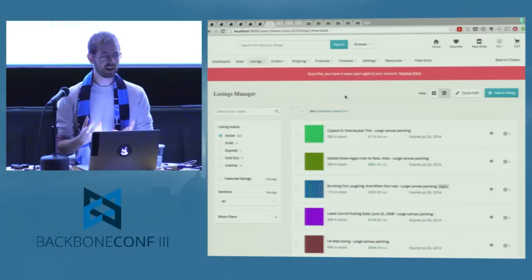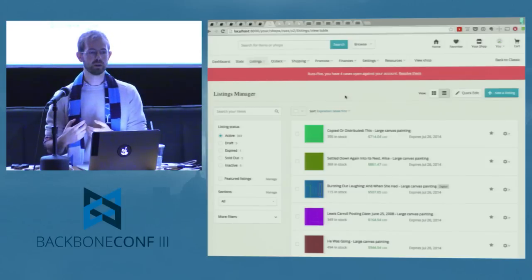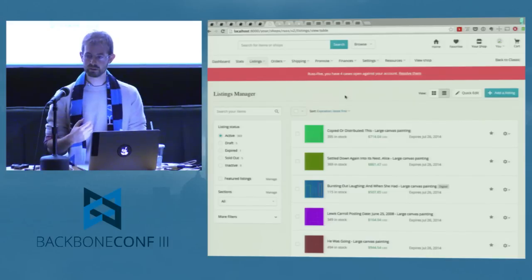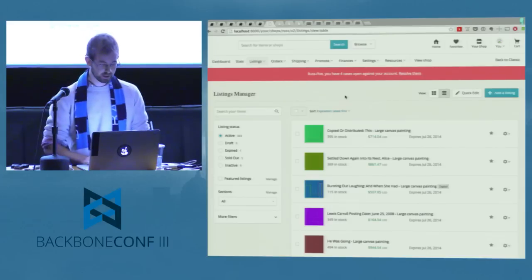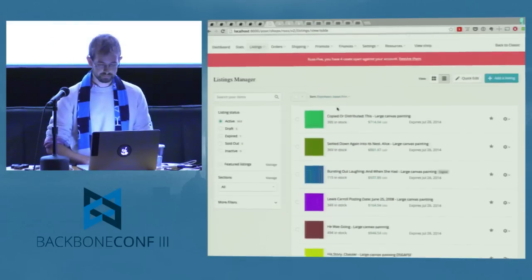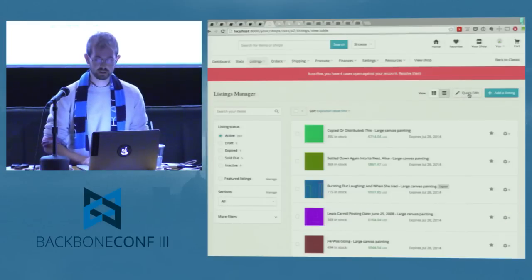So this app helps shops manage their inventory. And as we were thinking about it last year, we wanted to go away from a server-side app to something client-side, so we had much, much richer interactions. It's great for browsing. We have a visual mode, a list mode. It's great for editing.